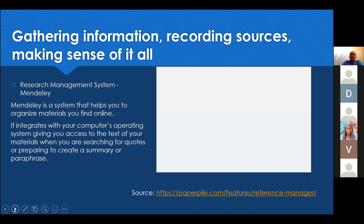Okay, there's also another research managing system that helps you with gathering information, recording sources, and making sense of it all. Mandala is a system that helps you to organize materials that you find online.